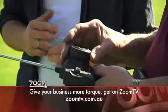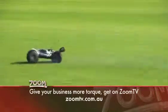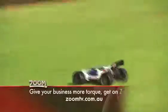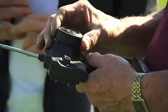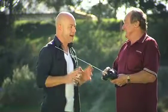Nitro cars and buggies are very popular. People like the noise. They don't want electric so much because they're very quiet. They like the smell of the fuel. You get a bit of an exhaust note to it. Yeah, they're most popular.